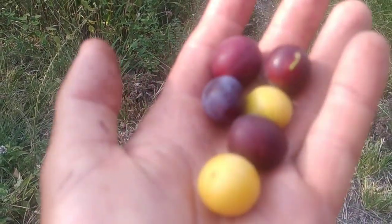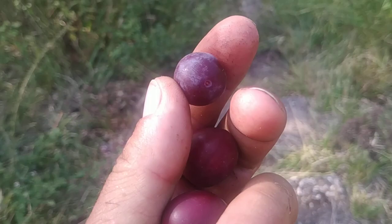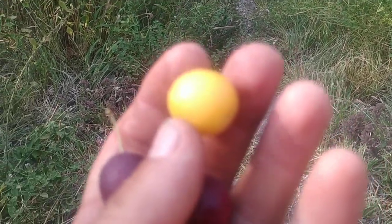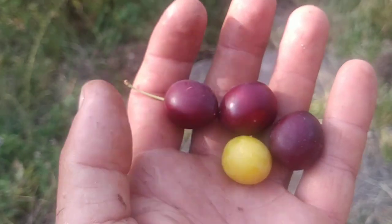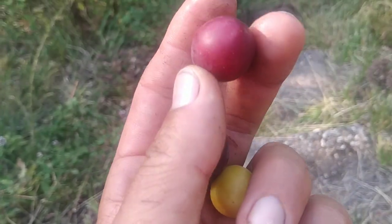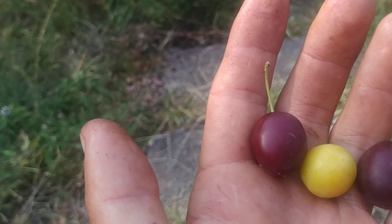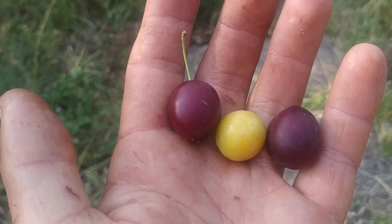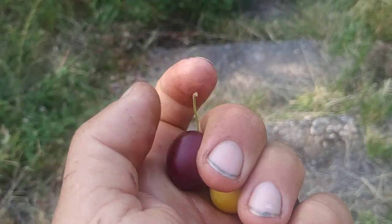Also, there is a big variety in the flavors. Like those small, dark ones, they are usually very flavorful. Those yellow ones from my tree are still a bit sour, not much flavor, but when they get ripe they will be really sweet. Yellow ones often don't have so much flavor. And those light purple ones, well, they have quite a nice sweet taste, but also not so much flavor.